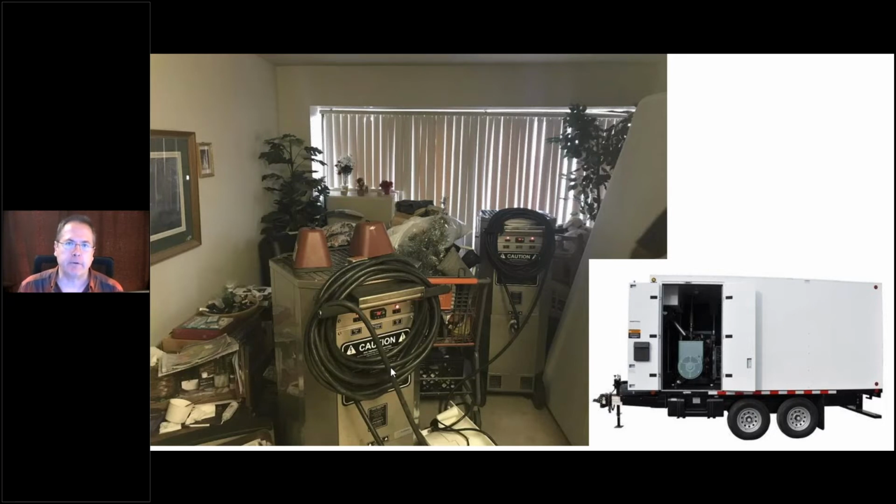By using this type of generator, we don't have to worry about where our source of power is coming from. We know that the power generated in that generator is going to deliver enough power to run the heaters and run the fans in that area. These systems can be expensive.